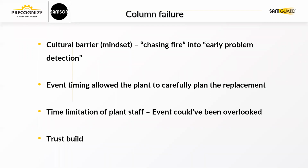With this customer, I would like to share another interesting example. So when we started, after a few days of operation, there was a new alert by SAMGARD. It was related to a steam valve failure. And then there was some strange fluctuation in the PV values of the control valve.